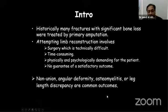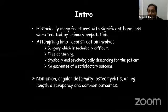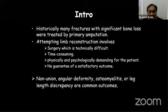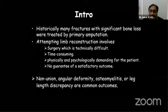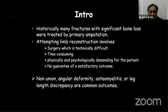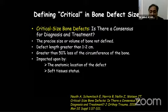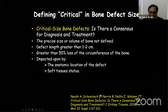So when we talk about a patient with a fracture with significant bone loss, they are usually treated by amputation. Then the question will be, attempting a limb reconstruction usually requires surgery which is technically difficult, time consuming, physically and psychologically demanding for the patient, and there is no guarantee of a satisfactory outcome. Usually it can end up with non-union, angular deformity, osteomyelitis, or a limb length discrepancy. These are most of the outcomes that happen. So there are different choices between amputation and reconstruction, and we're investing a lot of money.